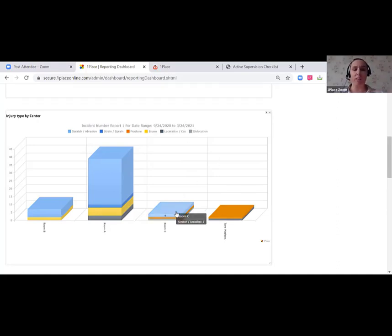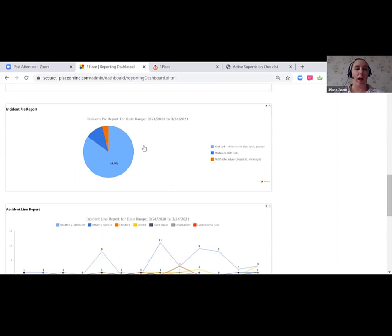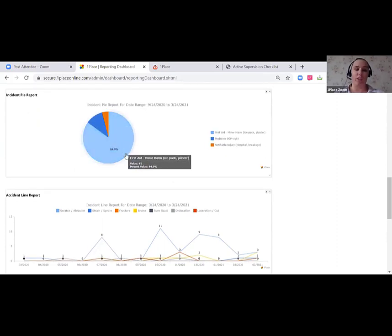Whereas, room C, they're looking at 4. So they're either not reporting or they've got a low number. But I'm also able to see the makeup of these particular injuries and just understand by adult or by child, what are the types of injuries or locations as well that they're happening in. I'm then able to see it by percentage.